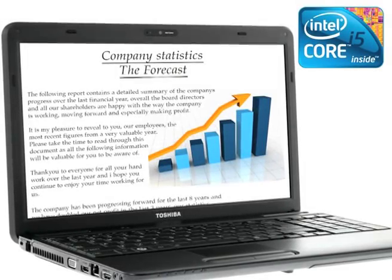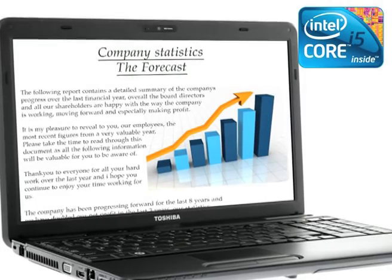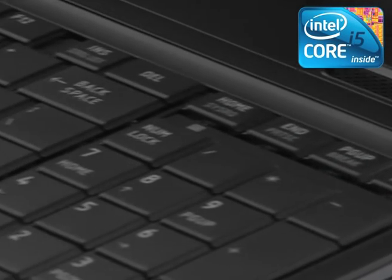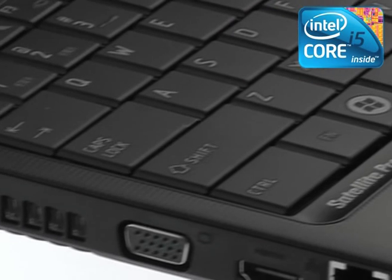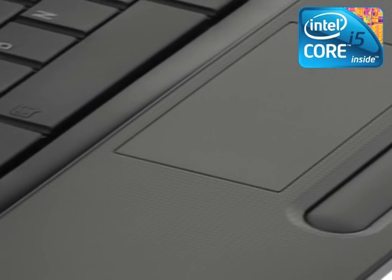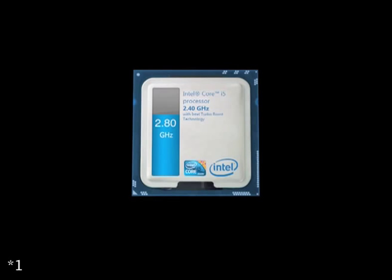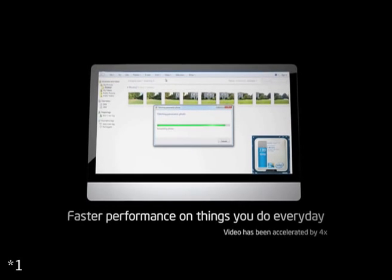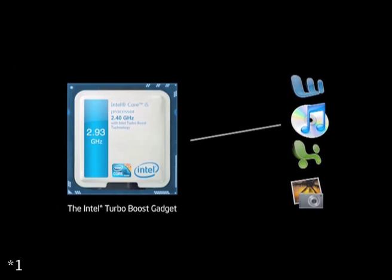wherever you go. The Satellite Pro L650 is available with a choice of the latest Intel processors, including the latest Intel Core i5 processor. The Intel Core i5 processor puts smart performance well within your reach. It delivers solid performance for everyday applications, with the ability to increase speed as needed for demanding tasks. Thanks to Intel Turbo Boost technology, the Intel Core i5 processor automatically adapts to whatever you're doing on your PC, dialing up speed to respond quickly to your needs.